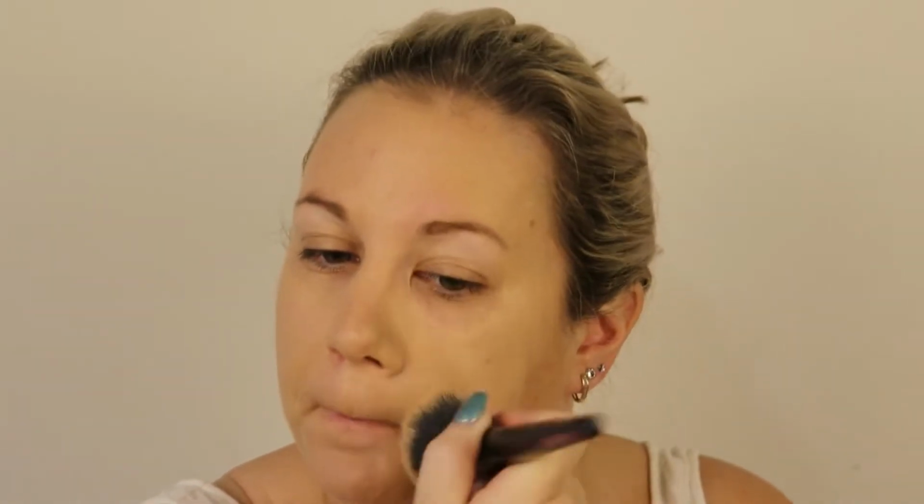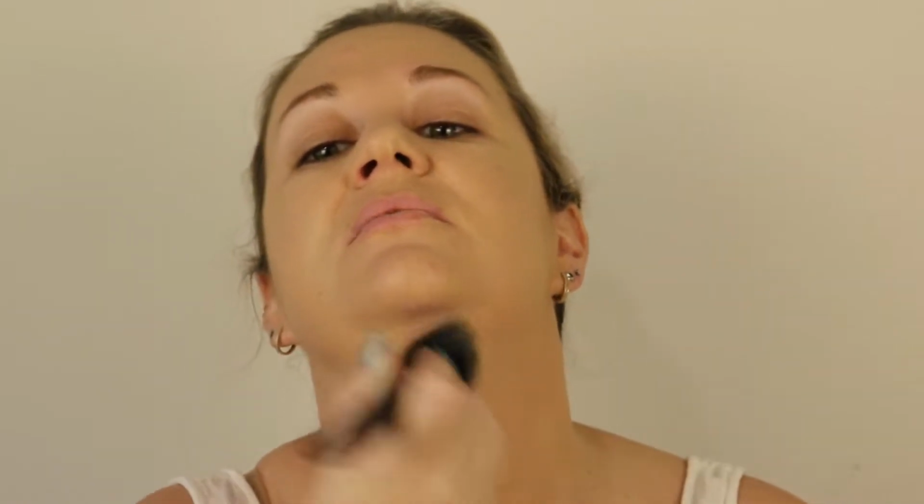Okay, yeah, I can see I'm going to have to build on it. I haven't done this side yet, and I have done this side, and I don't think the shade match is too bad. I think I did pretty good with that. I'm going to have to definitely use more. It's quite a runny formula. It's not a thick one like some of the other foundations that I have.